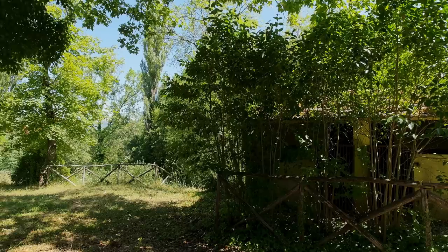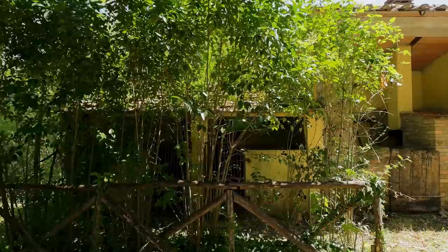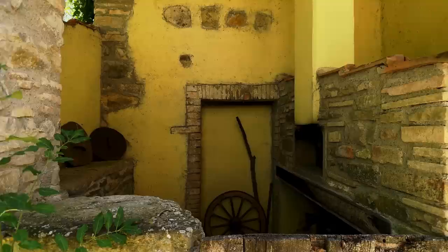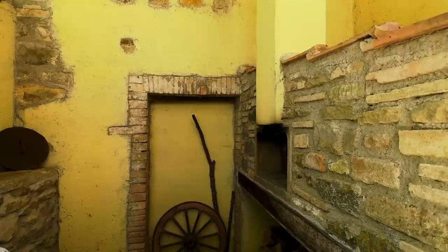Two sties just behind this foliage. We might get a bit of flare. And then over here, there is the bread oven or the pizza oven. And then if we just pull round, I'll try not to get too much flare into the camera.